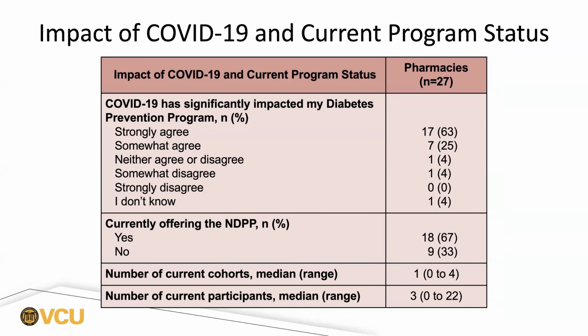Impact of COVID. I know this is just a huge shock to everybody, but yes, COVID did impact diabetes prevention program delivery at community pharmacies. You can see that 88% either strongly or somewhat agreed. Only about 2/3 of programs were currently offering NDPP, so about 1/3 of the pharmacies had actually halted their program, obviously related to COVID. At the time of the survey, pharmacies had a median of one current cohort, with a range of 0 to 4, and a median of 3 participants, with a range of 0 to 22. So a number of programs were actually still functioning with pretty large classes, but clearly a lot had been impacted by COVID-19.